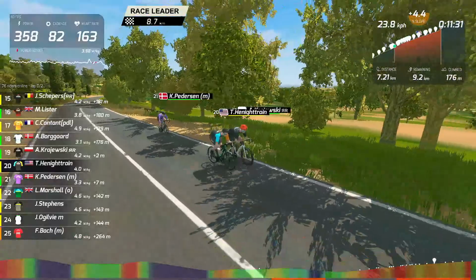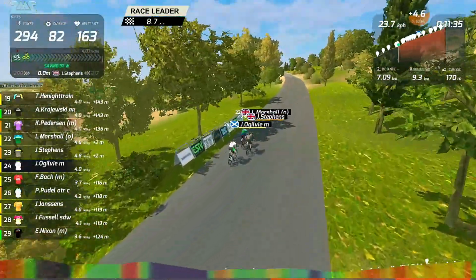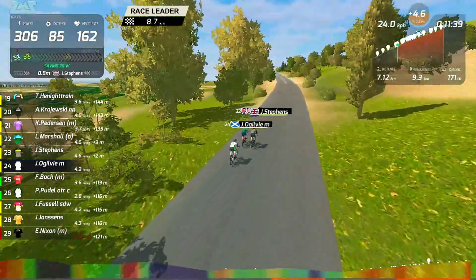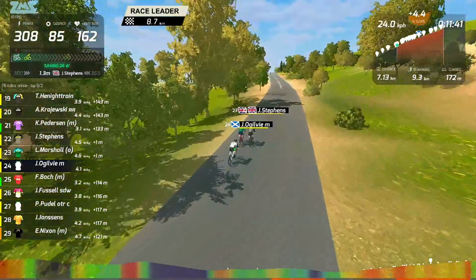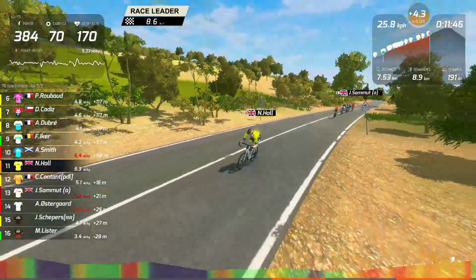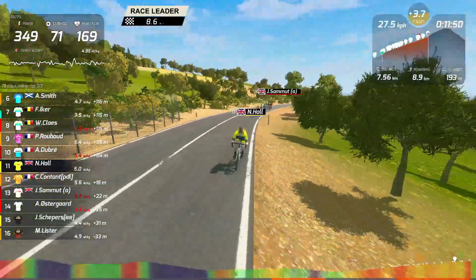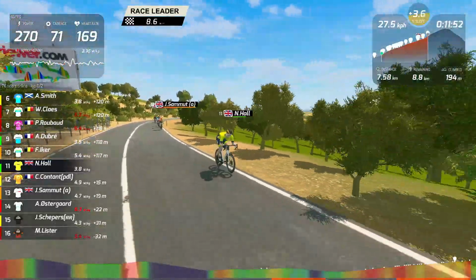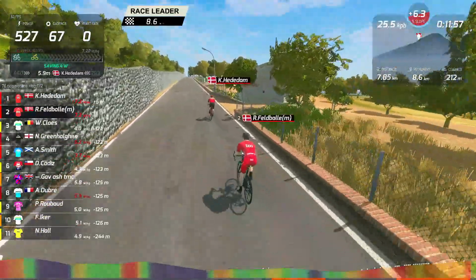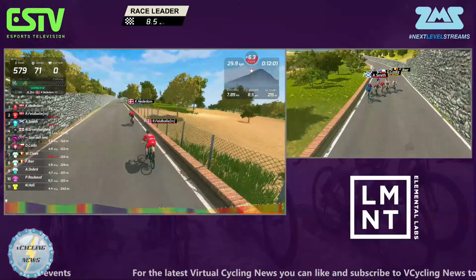Still pushing out good power. Nick Cole absolutely flew past us, our little group. Contant is going with him. I think Shepard had an issue, he was 50 metres behind us, but it's come back together. Back with Hederdam. We're not too far away from cresting here.